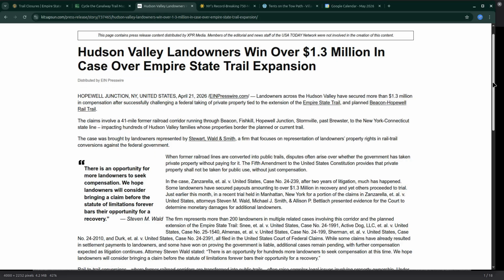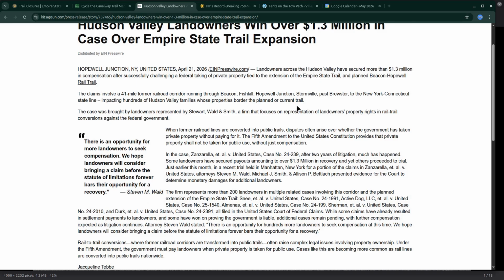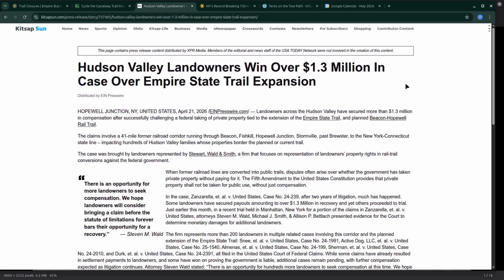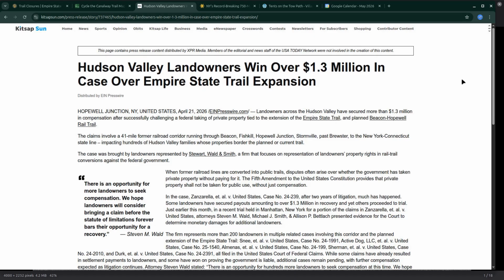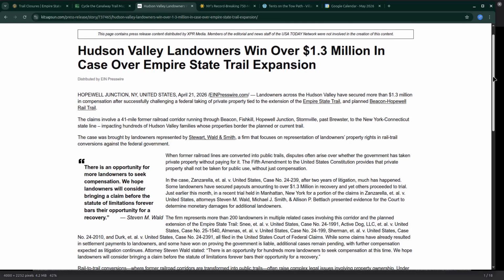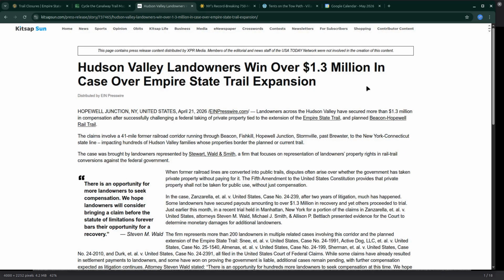So the trail is going to go through, but the property owners get some compensation. I guess this is setting some type of precedent in that in future cases, property owners can sue and maybe even block or get compensation for a trail, which will drive up the price of a trail. So a little concerning. I didn't see anything from the Rails to Trails people over this case. But anyway, if you happen to see this headline pop up, it's not directly on the Hudson Valley Trail. It's connecting to it.